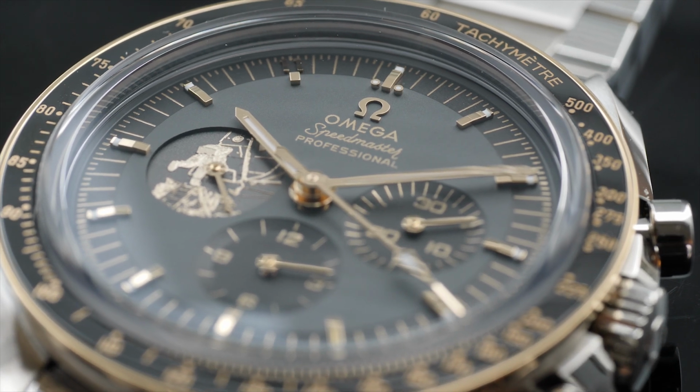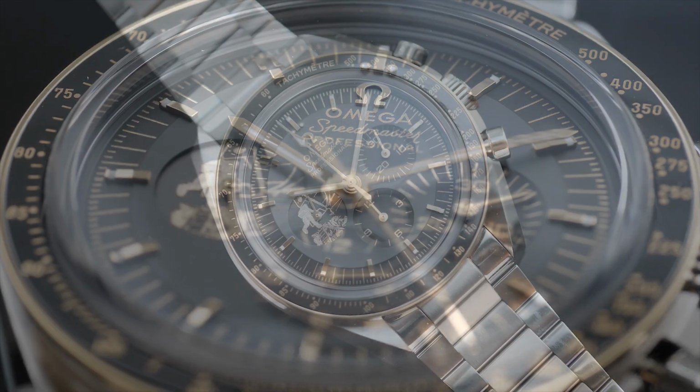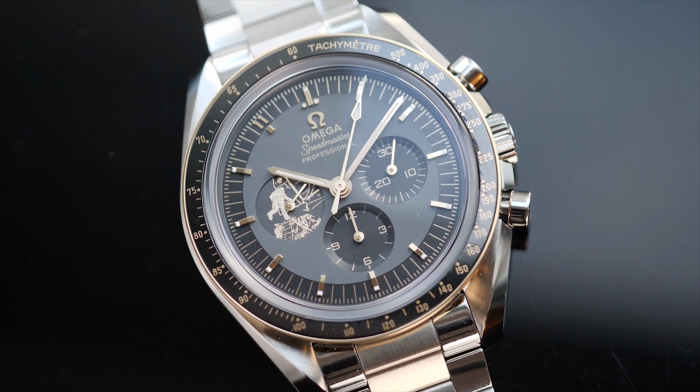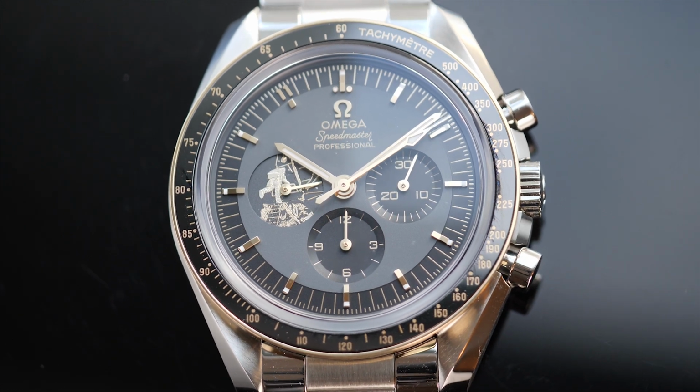This photograph was taken by Neil Armstrong, who had already stepped outside before Buzz Aldrin, which allowed him to take the photo and capture the historic moment that's not only important and historic for the entire mankind, but also very special for the watch enthusiast community.